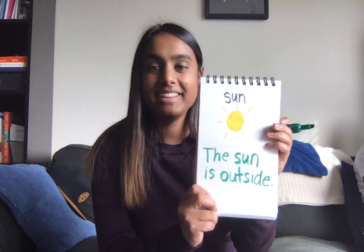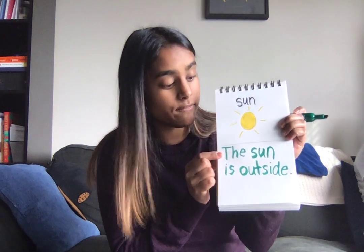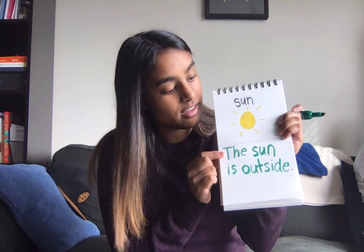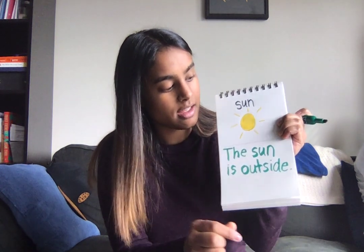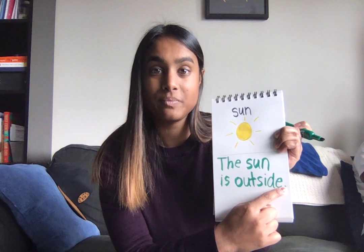The sun is outside. I see a capital uppercase letter at the very first word. And I see a punctuation mark at the very end of the sentence. Good work, everyone. We reviewed rhyming words. And we even created sentences together with two words, sun and run, that rhymed.